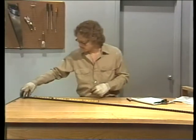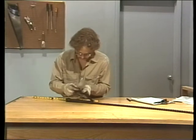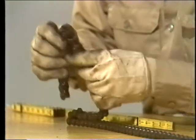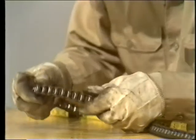Finally, the entire chain's given a thorough visual examination. Each roller should rotate easily, and the joints should all flex without too much pressure. Check for any corrosion or rust, and make sure the pins are tight.